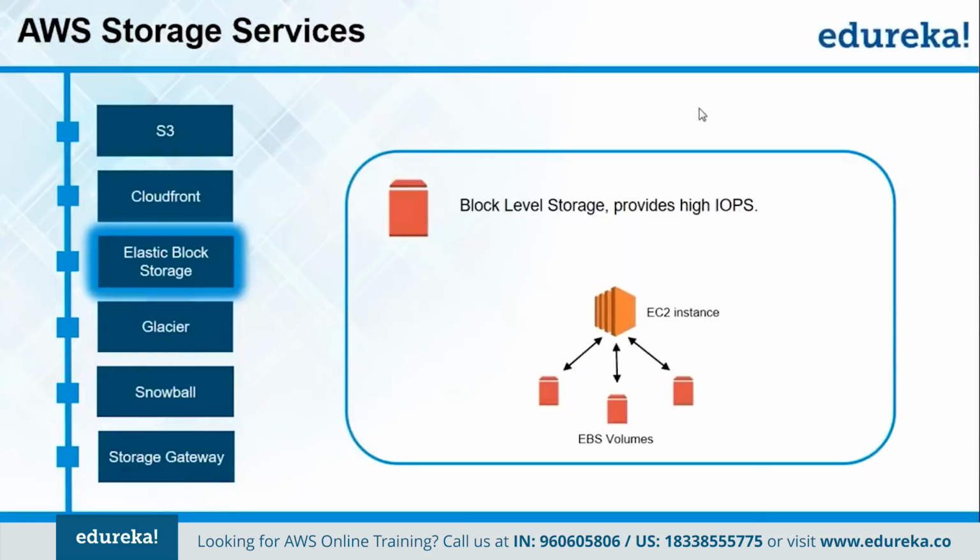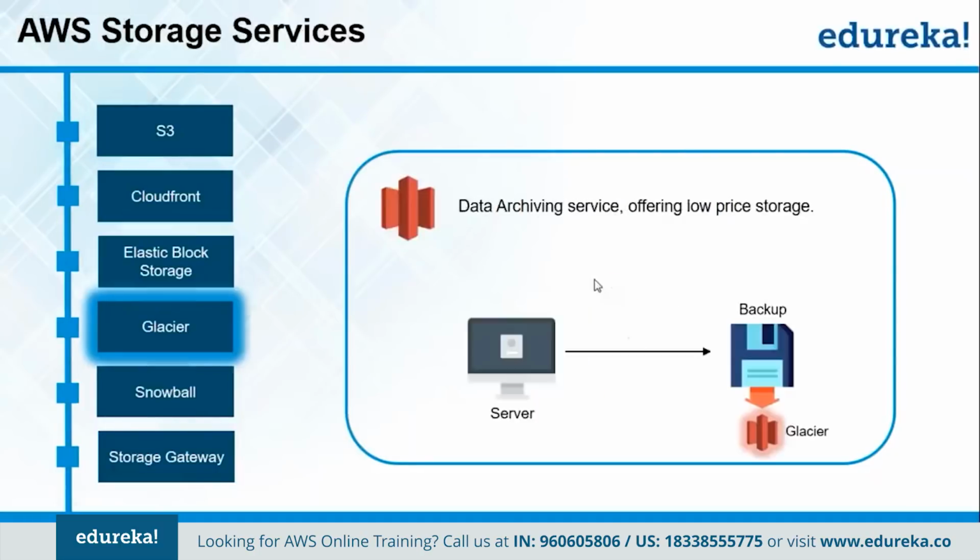Let's move on to our next service, which is Amazon Glacier. Amazon Glacier is a data archiving service. So basically when you have to back up data from, say, your S3 or your EC2 instance, you back it up on Amazon Glacier. Why? Because they use magnetic tapes, and these magnetic tapes are cheap, and hence your data storage on Amazon Glacier becomes cheaper, right?